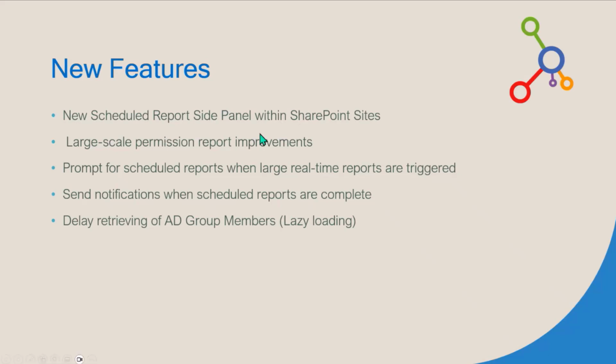We've also made some large scale permission report improvements. So if you have exceptionally large AD groups or Microsoft 365 groups, or if you've used the everyone group and you happen to have 100,000 users in there and so on, that can slow down our production of a permission report, because it has to enumerate all of those people in order to be able to show you everybody with permissions. So we've got some lazy loading and things like that we can apply to the group membership. So you can still see that detail if you need to, but if you only need to know that the everyone group is permissioned, then you can also just report at that level. We don't have to enumerate all of those people.